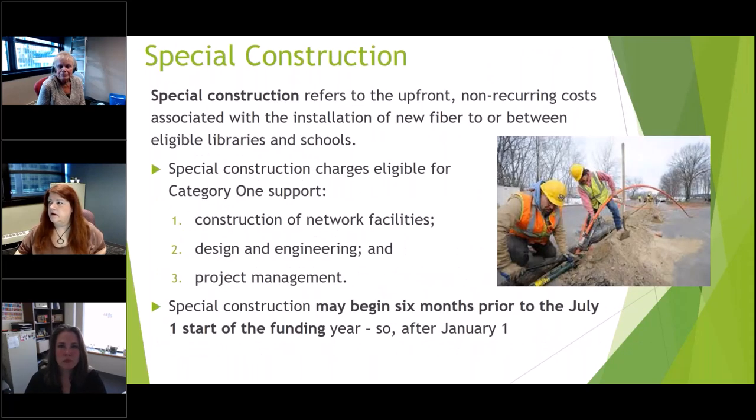Okay. All right. So what is special construction, which is what we are talking about here today? Special construction is all of the actual physical construction that needs to be done to run new fiber to a school or library. This is as it relates to E-Rate and the special construction fiber funding that you can get. So this is only for libraries and schools that do not have fiber already. Most of our schools already have it, I believe.